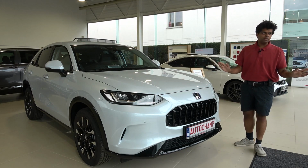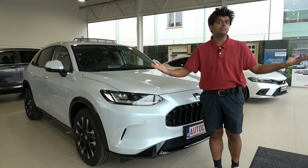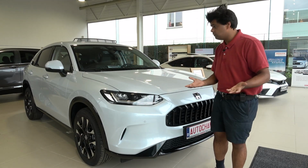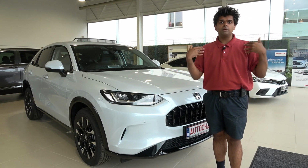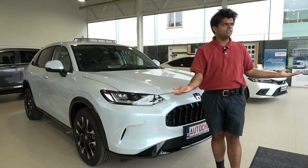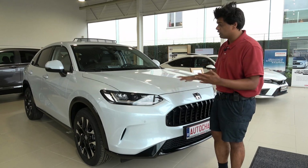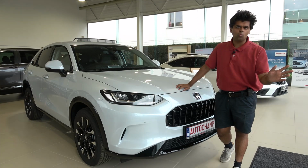Yes, it's a bit boring because everybody has come up with crossover SUVs, and the primary reason being demand, environmental initiatives, and because, well, why not? Crossover SUVs are stylish and they look cool, but are they my type? No, because it's so common these days, everyone gets them. But then on the other hand, why not, guys? When you get a crossover SUV that's as stylish as the Honda ZR-V, there's nothing to question, all right?